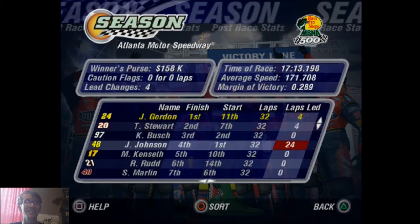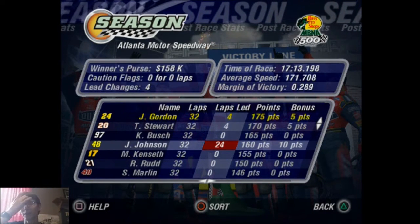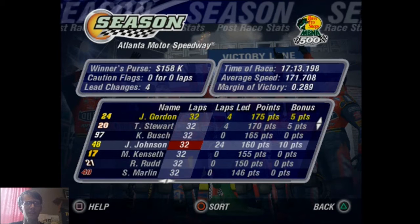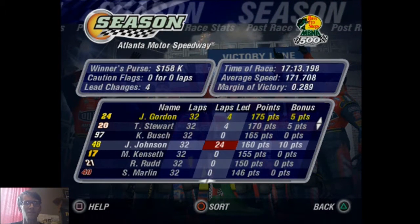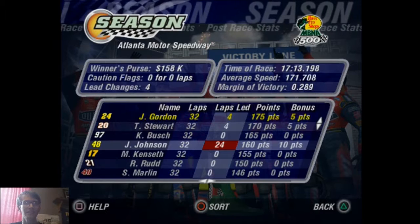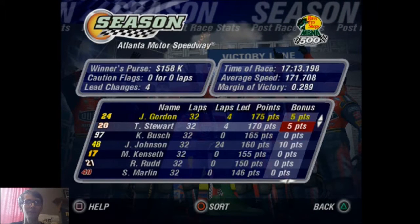Yeah, Jimmy Johnson did lead the most laps. I could tell just from how he was doing in this race. He led 24 out of 32 laps in this race. Let me think. 24, 32. I'm trying to think about what that is. Isn't that like 3/4 of the race or something? I can't math right now.